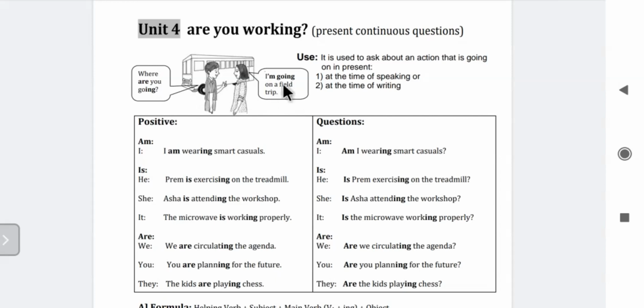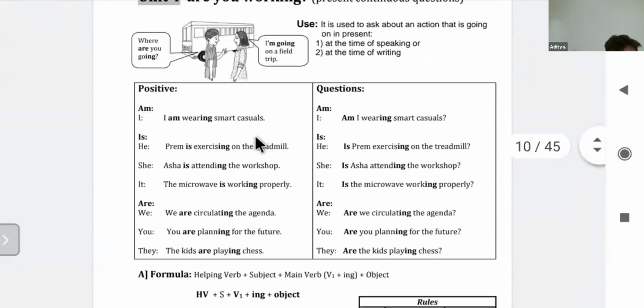The common thing between them is the present continuous, and it is bold. You can see going, are, and I am. I'm going on a field trip. Where are you going? All right, great.